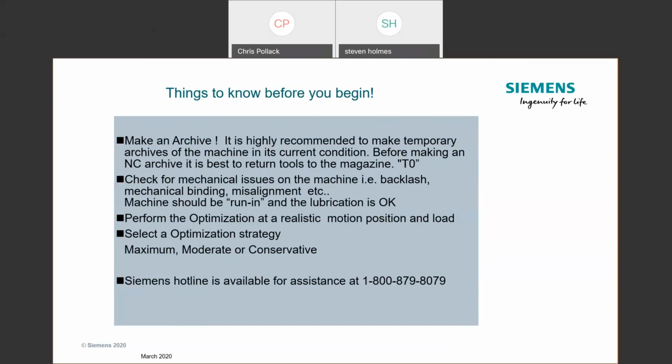So you're also going to want to perform the optimization at a realistic motion, position, and load. Ideally, the center of travel is a pretty good location to start the testing, and the load should be representative of the normal load on the machine. What that means is if you generally have, say, a rotary table or a big heavy fixture or heavy parts, and you're putting 1,000 pounds on that table, you don't want to perform this optimization test on an empty table, because you're not going to get the results. The results vary greatly depending on how much weight is on the table.